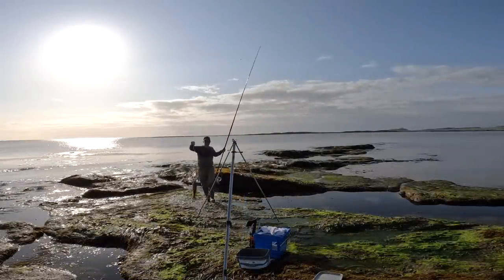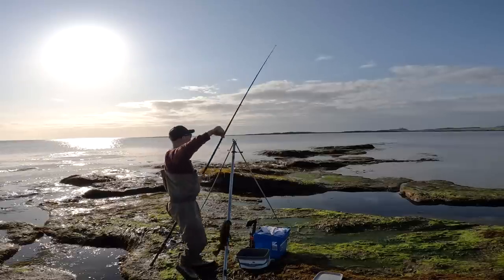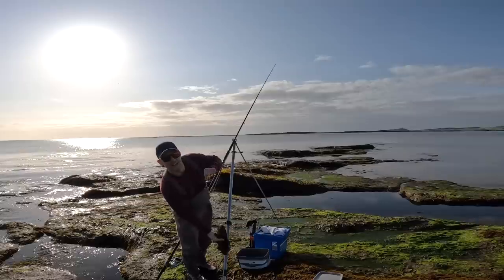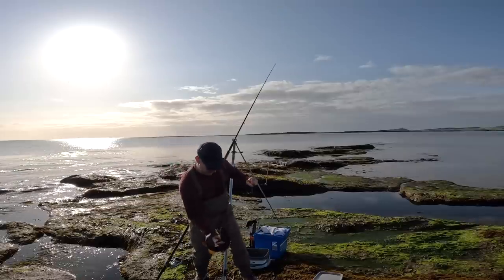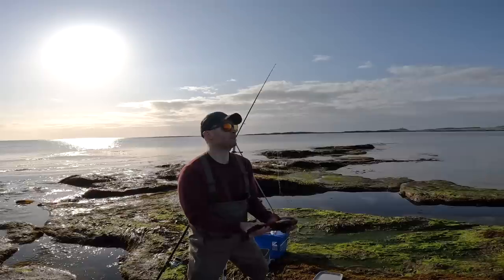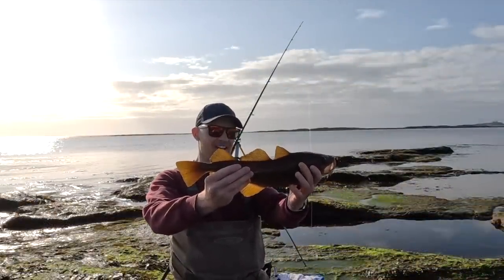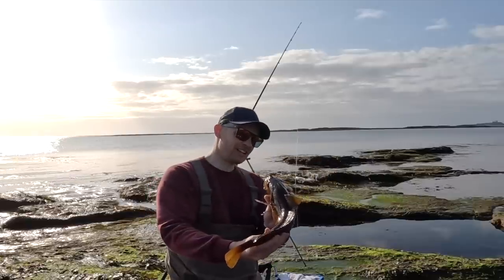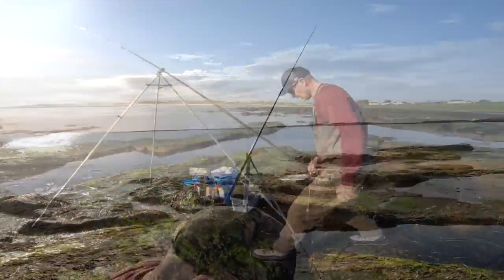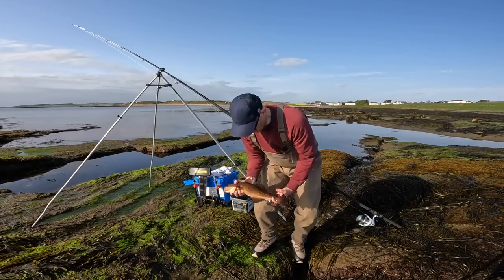Yes, get in. Second chuck, first kelpie of the year, and what an absolutely beautiful one it is too. Look at that. He's absolutely wolfed that bait down. Look at that for a summer kelpie.